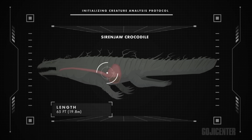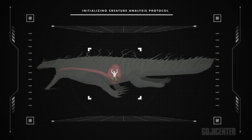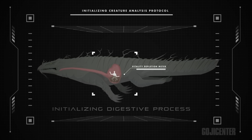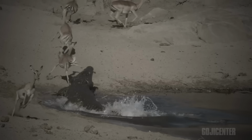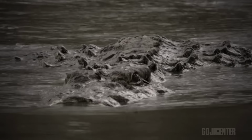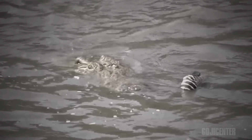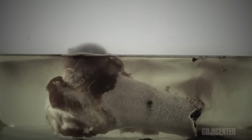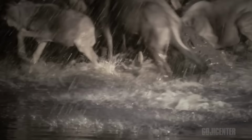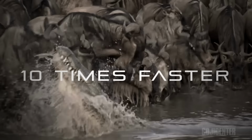Once you splash into the Siren Jaw's dark, murky stomach, you start feeling an intense pain on your skin. You are now being showered and digested by the crocodile's extremely corrosive digestive acids. Crocodilians in the real world stimulate their digestive process thanks to deoxygenated blood that is directed to the stomach. This blood is rich in acidic carbon dioxide, which stimulates the production of the most acidic stomach acid known in nature, capable of dissolving flesh and bones in record time. Consequently, crocodiles are known to secrete stomach acid 10 times faster than any other animal.